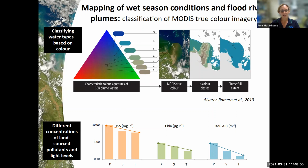So here we see an example, so that these 4 colour classes are classified into what we call primary. And here with total suspended sediments, you can see on a log scale that the concentrations in this primary water body are much higher, and it gradually decreases as you go from those secondary and then the tertiary water bodies or water types. Same for chlorophyll, and similar story for light as well. So we do see those gradients as you move outside the plume and transition back to marine waters.